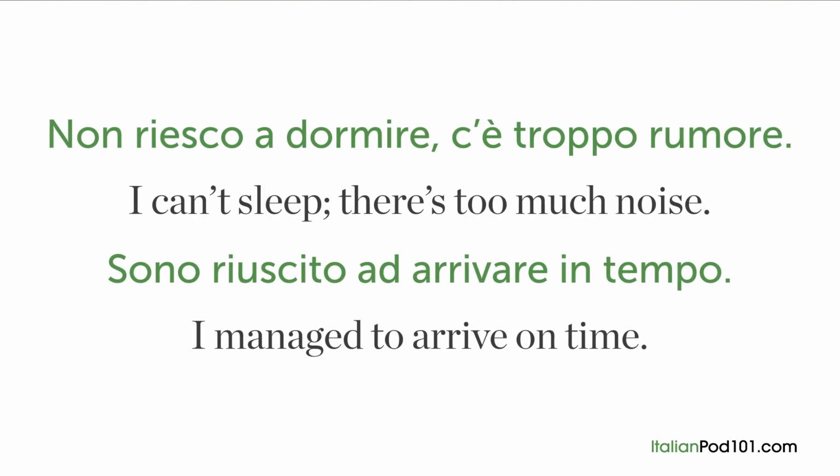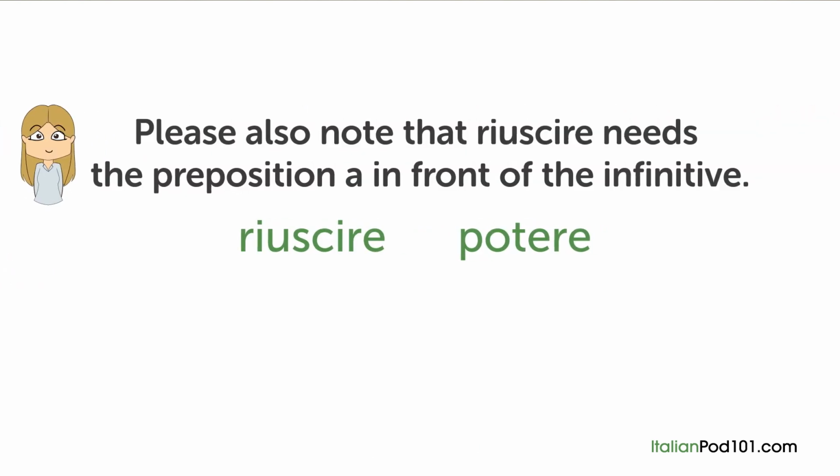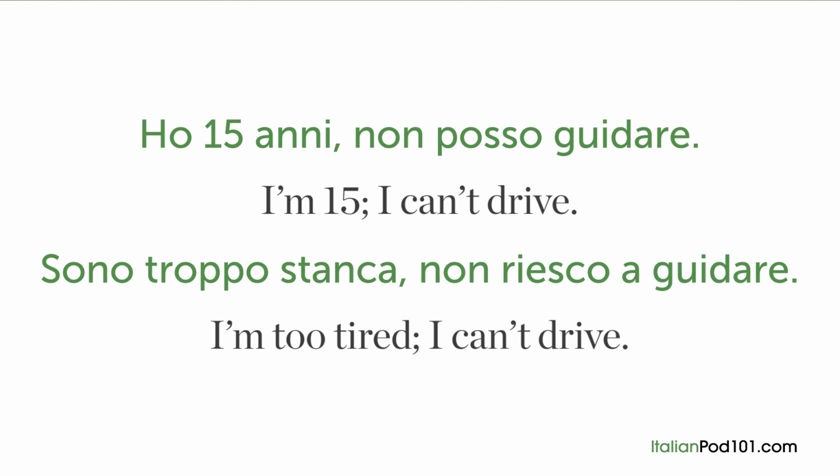Let's see some examples. Non riesco a dormire, c'è troppo rumore. I can't sleep, there's too much noise. Sono riuscito ad arrivare in tempo. I managed to arrive on time. Please also note that riuscire needs the preposition a in front of the infinitive. It's not always easy to grasp the difference between these two verbs.